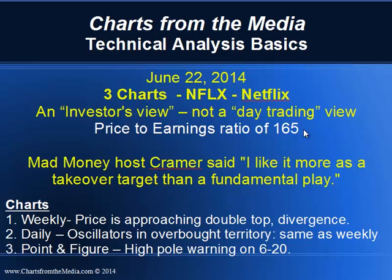It's also been a lot in the news lately due to who's signing the contracts and really what they're up to and what they have coming out. So the charts that we're going to look at are a weekly, daily, and point and figure chart. The weekly and daily, we'll be looking at the oscillators, overbought territories, trend lines, as well as a double top possibly. And then we're also going to look that it has surpassed the target on the point and figure, and then it had a high pole warning on 6/20, which was last Friday, and that could indicate that it's coming back down. So let's get started.